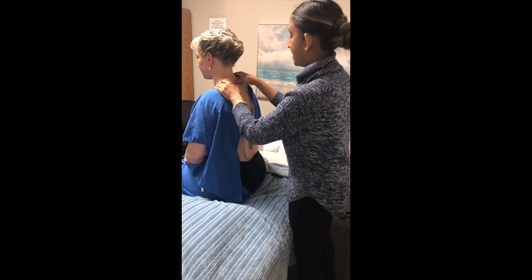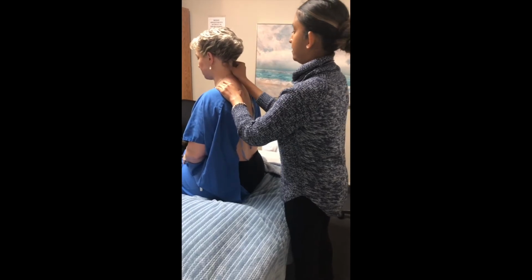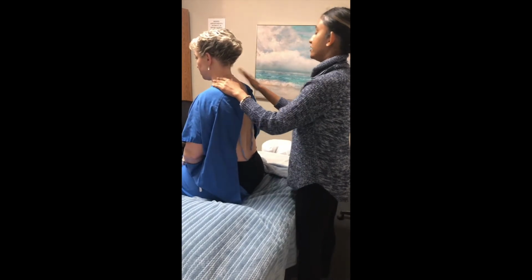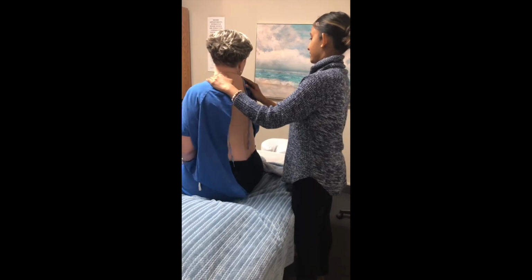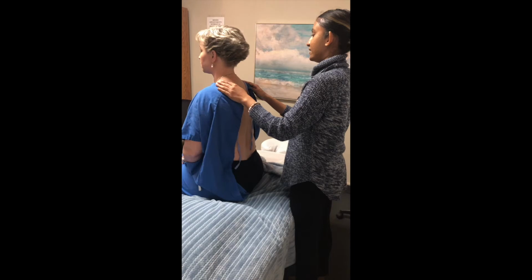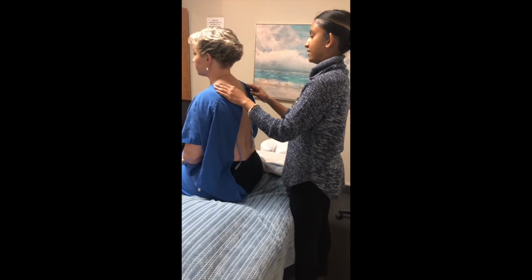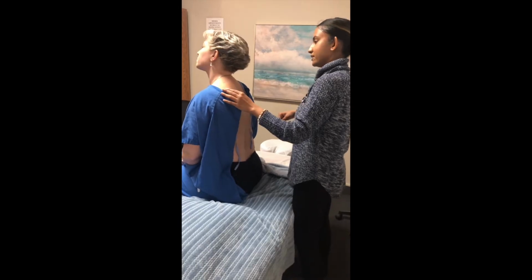Okay. And how is the force in my fingers? Fine. Yeah, it's okay. Okay, let's turn your head to the right. Okay, and then to the left. Okay, yeah, there's definitely a restriction there. Let's turn your head up and down. Okay, and then let's do like a circle movement.